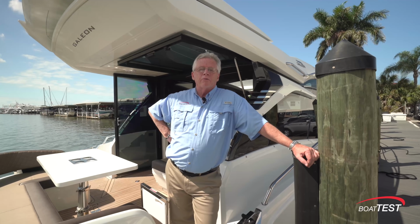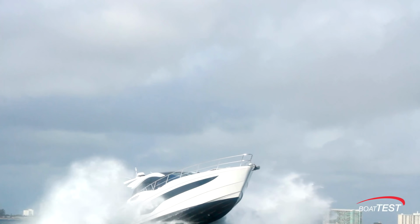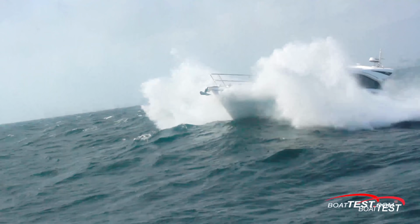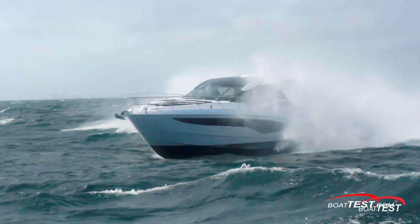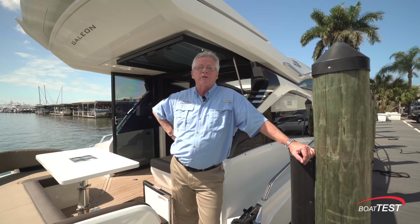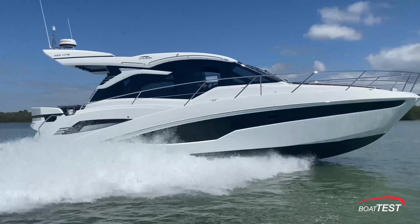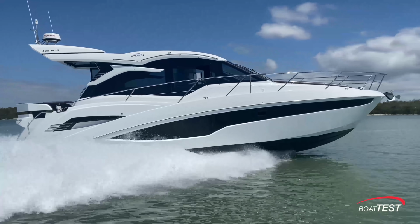Probably the only thing I regret about this evaluation is that we didn't have heavy winds to put this thing through, because Galeons are so well known for how good they handle in rough conditions. But it is what it is. We still had nice handling characteristics as expected. And that's my full performance evaluation and sea trial of the 425 HTS from Galeon.